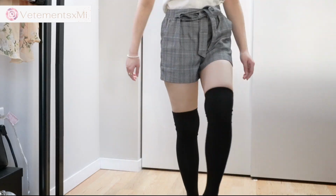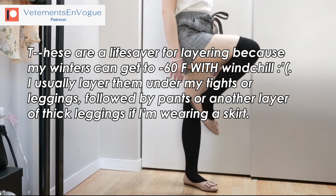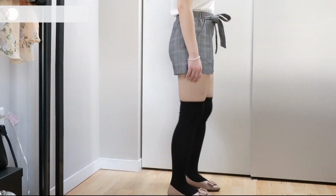If you think we're done with our hosiery, we're not there yet. Black knee-high socks, which I can use in the winter as well as just wear standalone.